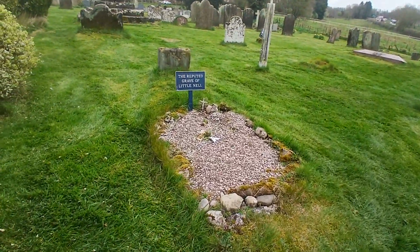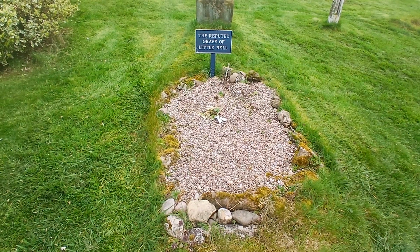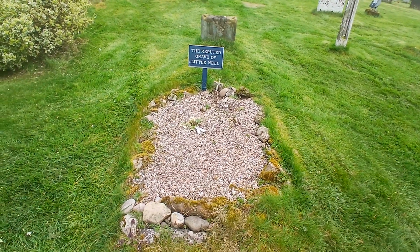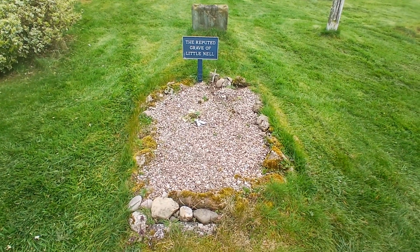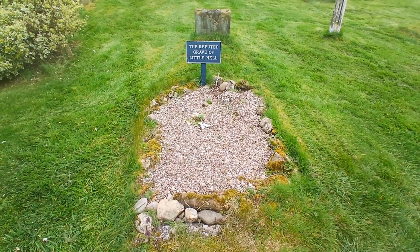It is the grave of little Nell from the Old Curiosity Shop, which was a 2-weekly story, and then it became a book in the Charles Dickens series. But before you get too excited, there's a word there that says reputed.